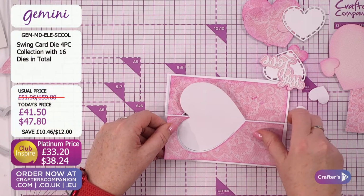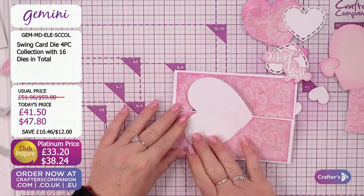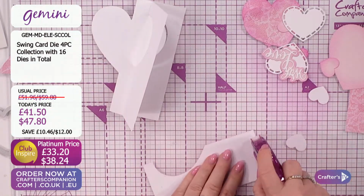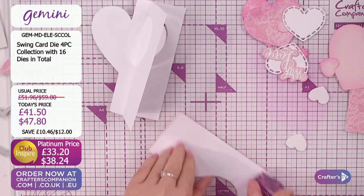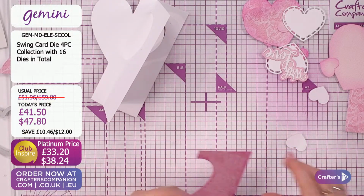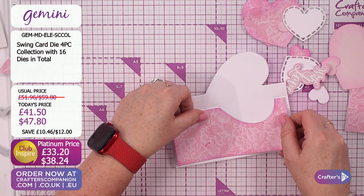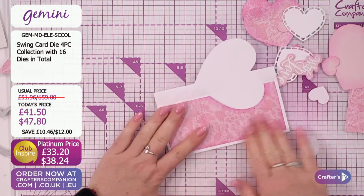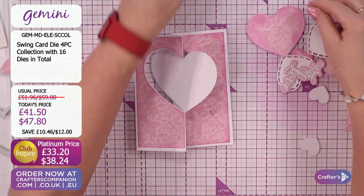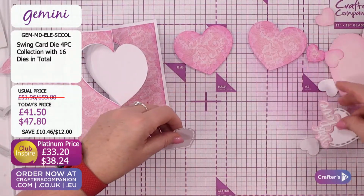So we're just going to place that going down there, that one onto that side, a little bit wonky, but never mind. And then our other opposite side, pop that round. It's just a case of using either your tape pen or your glue and putting that all into place. So that one onto that side. And then we're going to place these. I've got two of each, so we've got our hearts and that heart.